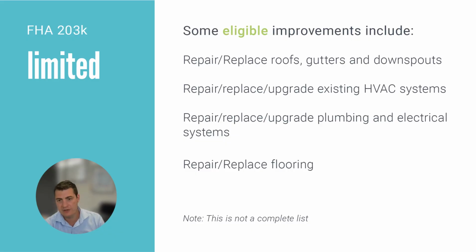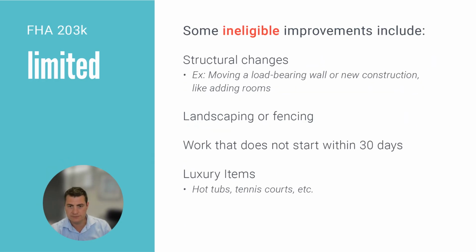So here's some ideas for the limited and the standard. These would work: roofs, gutters, downspouts, upgrading HVAC systems, plumbing and electrical, replacing some flooring. So stuff like that, updating a bathroom, updating a kitchen. Ineligible stuff, you can't do structural changes. If you do, it's got to be the standard, not the limited. Again, not a huge deal. Same with landscaping and fencing, would have to be a standard, not a limited, but we could still do it. They got to start within 30 days and no luxury items.